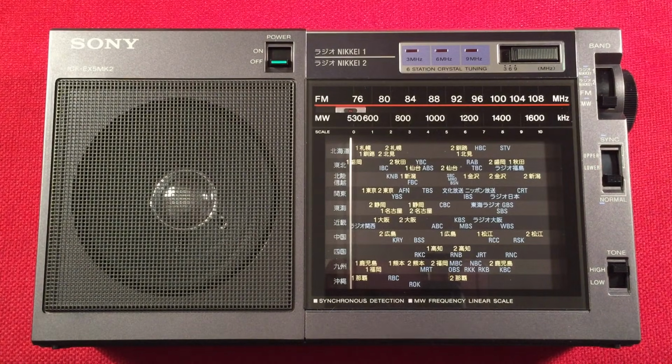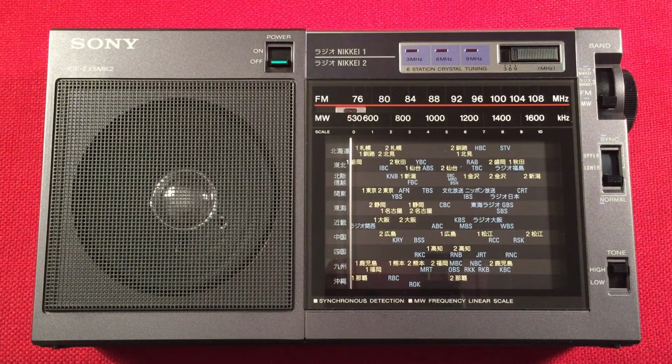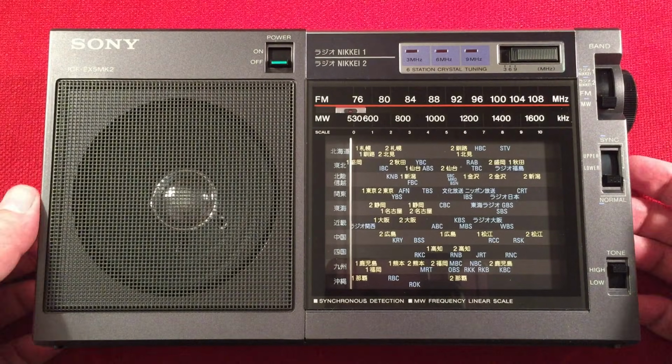So, it's a great radio. Its main claim to fame is medium wave, and we'll explain it as we go. So, let's talk about features of this radio. Let's check this out. Left-hand side, we have a carry strap hook point, and that's about it.